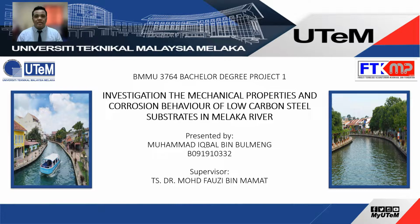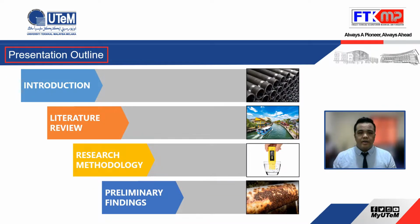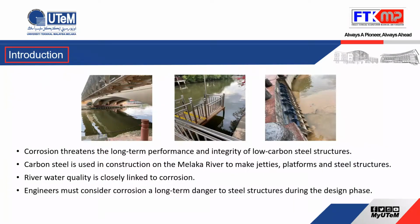So today I'm going to present my Bachelor Degree Project 1, titled Investigation on the Mechanical Properties and Corrosion Behavior of Low Carbon Steel Substrates in Malacca River. And this is the outline that I will present after this.